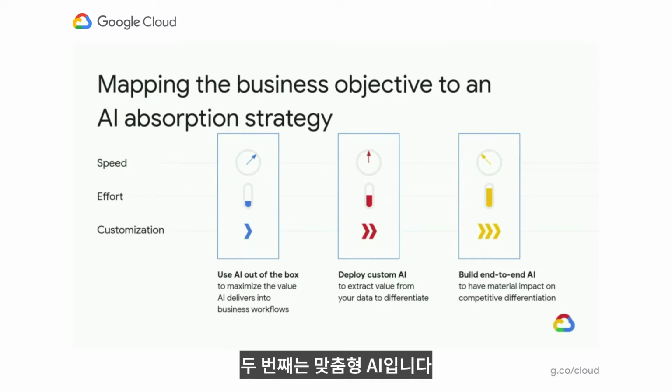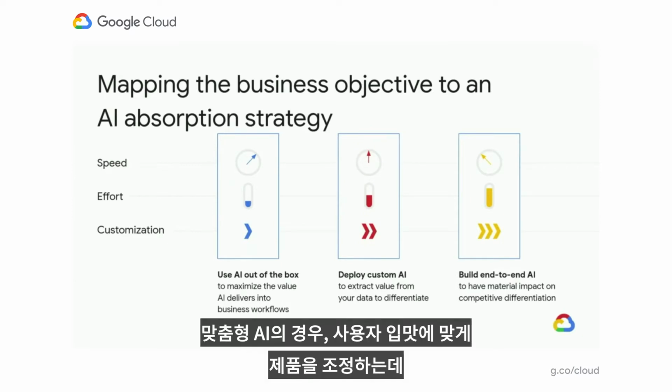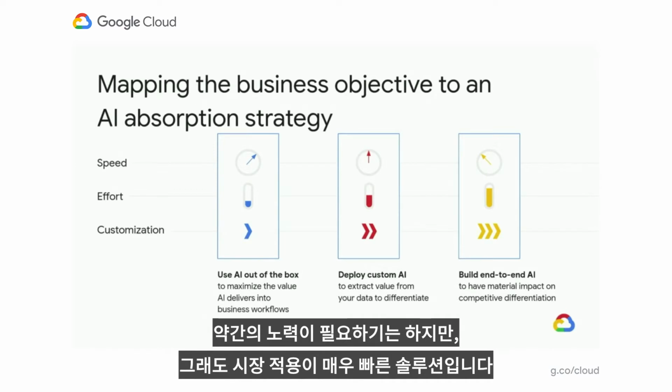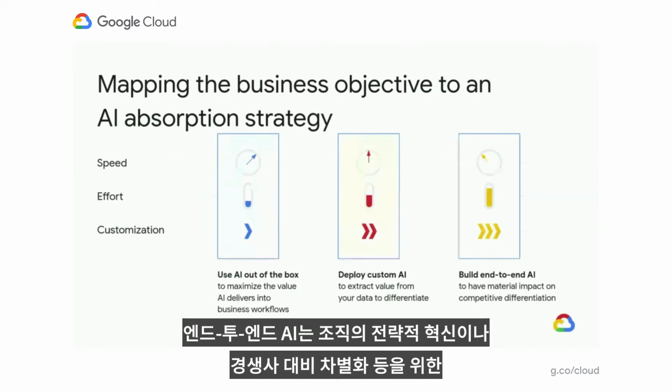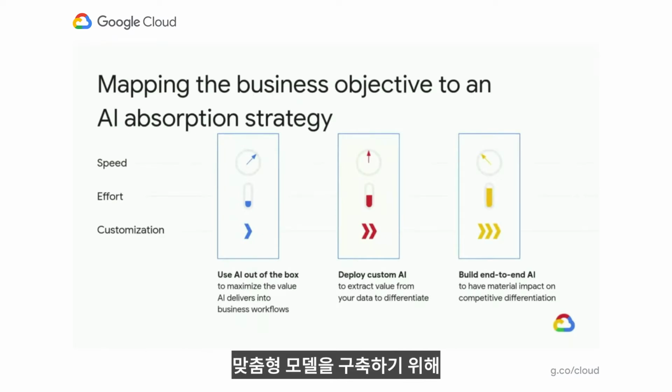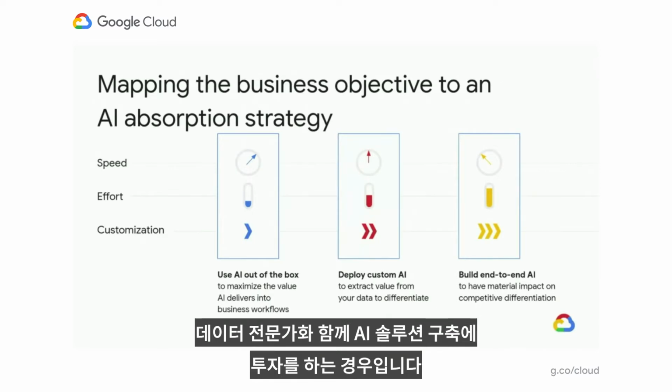The second is deploying custom AI. This, on the other hand, does allow for customization, takes a bit more effort, but is still very quick to market. And lastly is building end-to-end AI. This is when you and the data scientists you work with invest to build your own bespoke models for areas where this will be critical to your company's strategic innovation or your differentiation in the market.